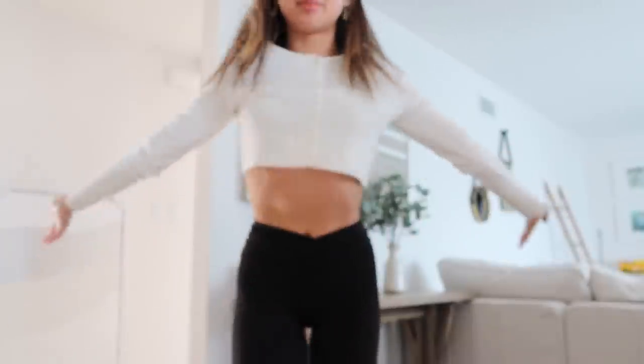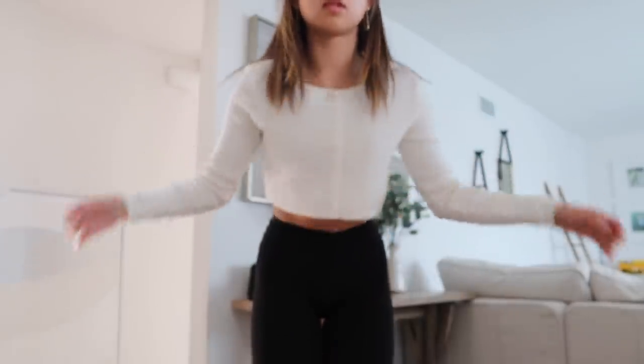Good morning, guys. Happy Tuesday. Here is my fit for today. My top is from Brandy Melville. It's a cropped white long sleeve. And then here are my pants. They're the Airy Cross waistband flare leggings. These are so comfy. I got these over spring break.